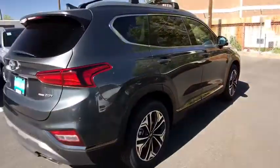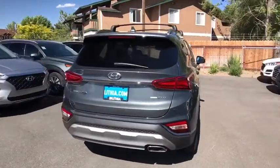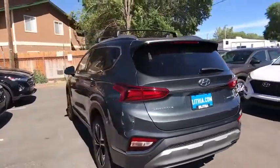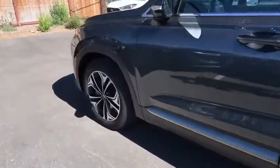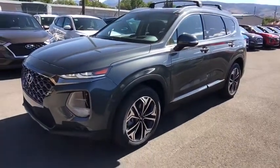Navigation system, keyless entry, all-wheel drive, power liftgate, power passenger seat, backup camera, remote engine start, leather-wrapped steering wheel, driver lumbar, adjustable steering wheel, power steering, cruise control, ABS four-wheel, aluminum wheels, four-wheel disc brakes, universal garage door opener, AM/FM stereo radio, premium sound system, auto-off headlights.